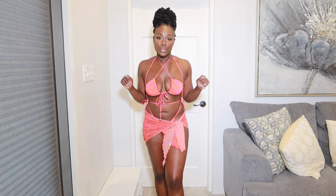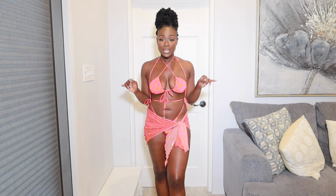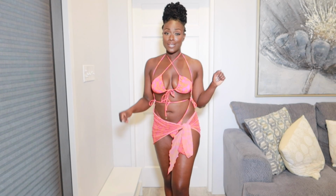So your girl had to pick it up, and it came with this cover-up piece. I like a three-piece swimsuit. Love a three-piece swimsuit. Like, you don't understand. So this little mesh sarong that they have with it, baby, sis is coming out in the summertime. See, sis is coming out, so you don't have to worry. There's a little cheeky in the back, but with this I should be all right because, you know, your girl likes a little cheeky bathing suit.